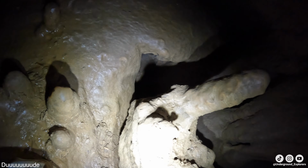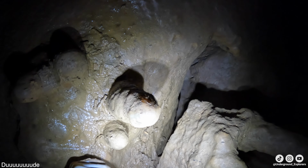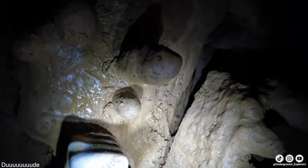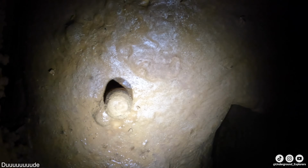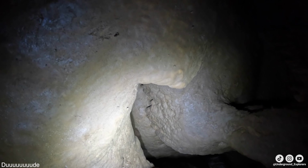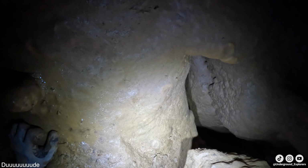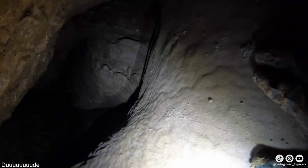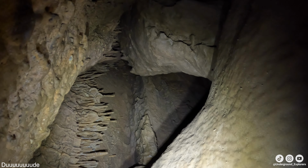Looks like another awkward position to get into. I think that's what really makes this worse. You're not going in there with the best of positions. And then you're going to have to find a position that's going to allow you to go through that. Yeah, I mean, he's starting the hard part right now.